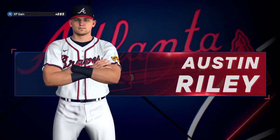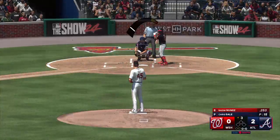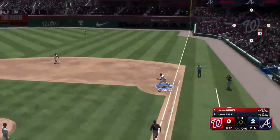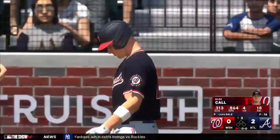Braves pick up two on the long ball. It's now a 2-0 ball game. Back here in Atlanta, and now the rookie second baseman, Nasim Nunez. Hard hit right side. Albies over to first in time, and one away in the top of the third.